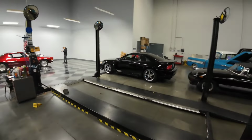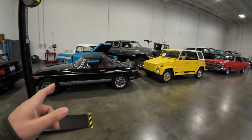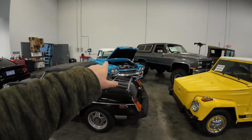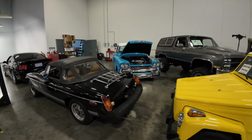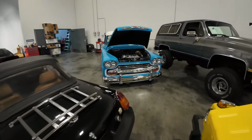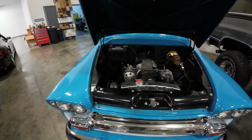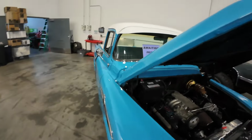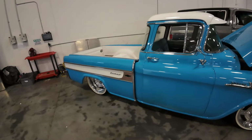Turn around here. So you get the Mustang here, got the MGB right here, and another beautiful pickup truck over here. Chevrolet right there, and it says ready. It's getting ready to be looked at, I guess inspection and stuff to be sold. Not the one in the Corvette, I think. I'm not seeing any details. It says awaiting pricing. So, look at that.